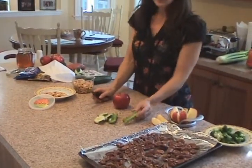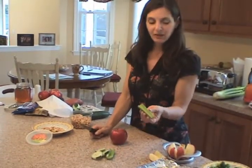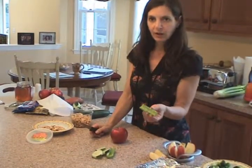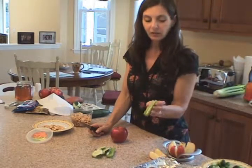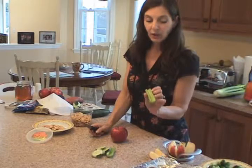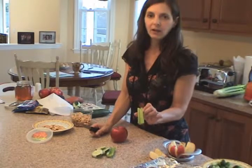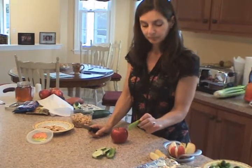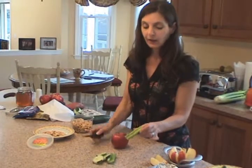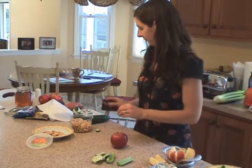Another fun thing to do with the celery, if anyone's ever heard of ants on a log, you can make with your children. Again, if they're not nut sensitive, you can fill your celery sticks with nut butter, such as almond butter. And I'm referencing almond butter because it has really high amounts of the good healthy fats. So if you don't have a nut issue, it's a wonderful thing to add. It gives protein, healthy fat. You would fill the celery stick with the nut butter and put a few raisins on the top, and that's your ants on a log.